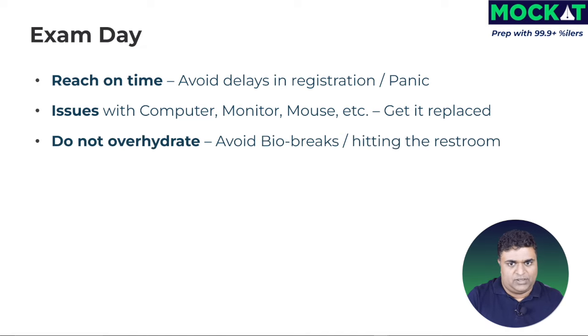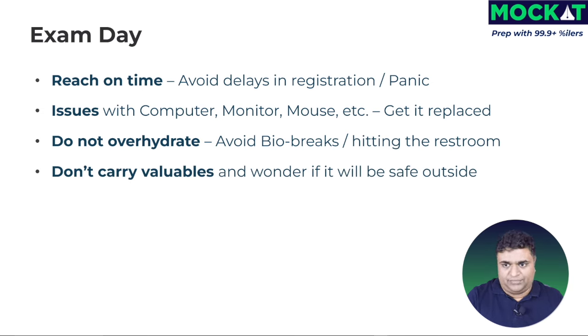Next up is a very important thing. Do not overhydrate. Although the admit card states that you can take a bio break and come back, you'll be losing time. The timer will be running. They'll frisk you again and all of that. It's generally a stressful, painful process. Manage the water. Do not carry valuables. You'll be wondering whether it's safe outside and all of that. Just keep it in your houses and come down to the center.